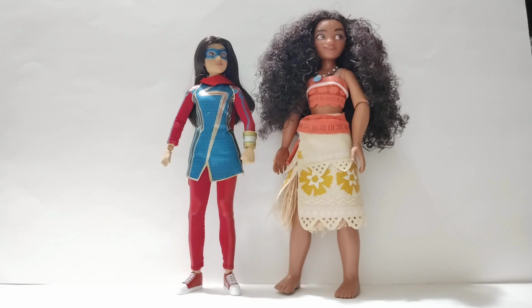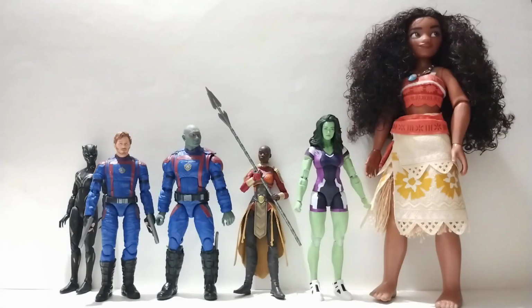They're both fantastic, and I don't collect dolls. These are most likely going to be the only ones I ever have, and so this is sort of like the last doll review you can expect from this channel, and that's kind of it for this comparison. They look cool next to each other, but now for the final comparisons.